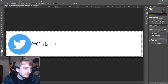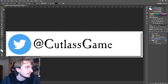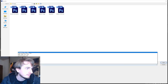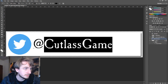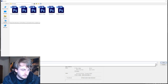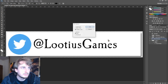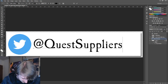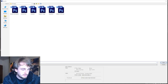And then we've got, see now here's where things get interesting. Cutlass board game, too many characters. So on Twitter, I'm just at Cutlass game. So I'm going to save this CBG Twitter page PNG. We've then got Luteus Games, which is like this. Save as Luteus Games Twitter page. The reason why I'm making sure that each of these is a unique code is so they don't save over stuff. But most of them I'm pretty sure are going to be pretty unique. So this one is just Quest Suppliers. Yep, that's correct. Double, triple checking everything because this is really important. Quest Suppliers Twitter page.